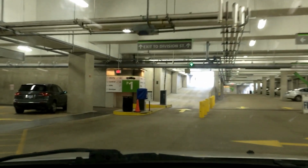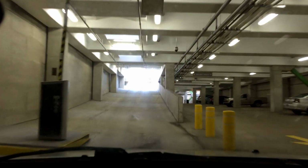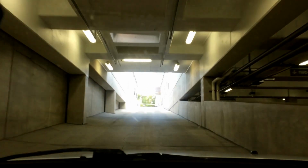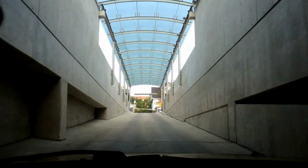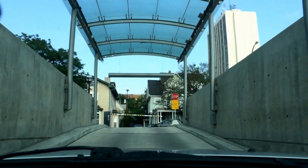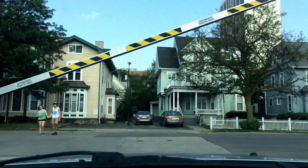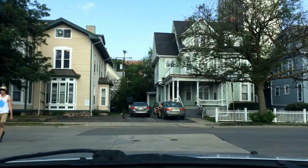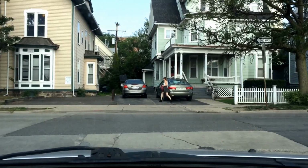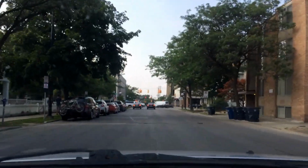And here's the exit to Division Street. And out we go. And the gate is closed, but it opens automatically for anybody, at least today. And turning northbound onto Division Street just as we did before.